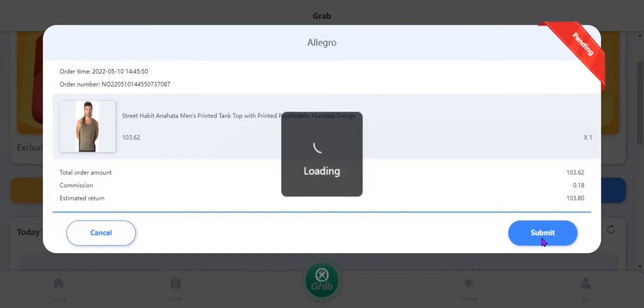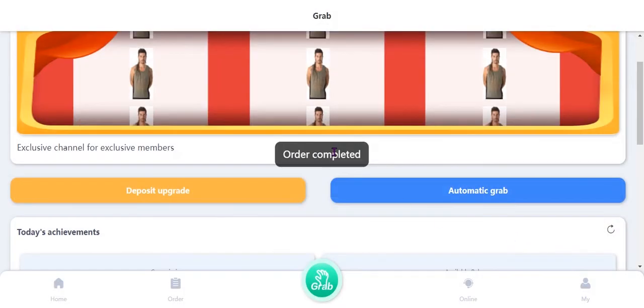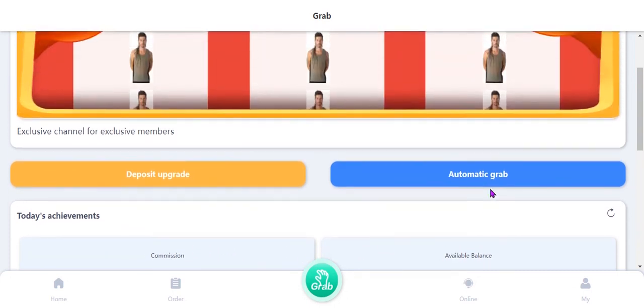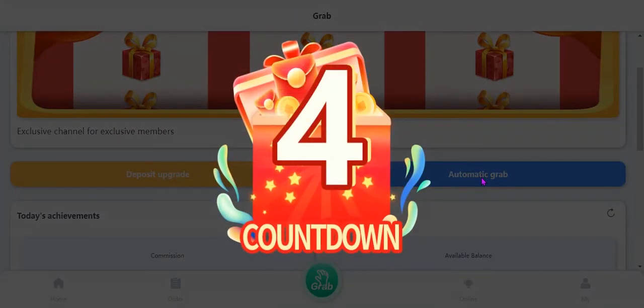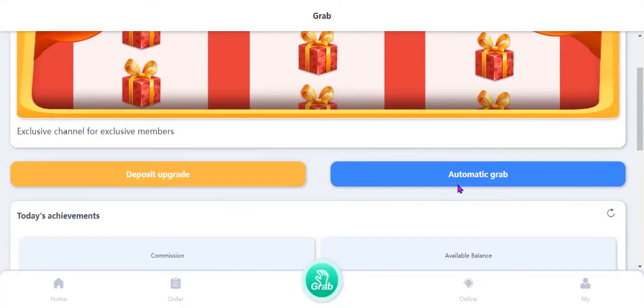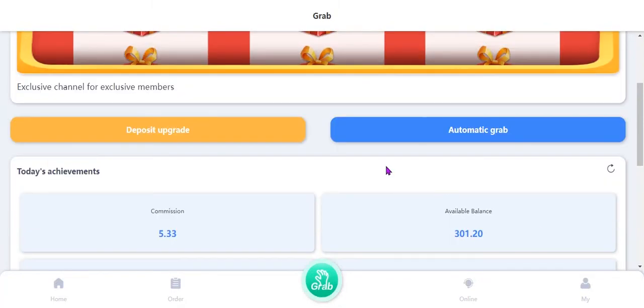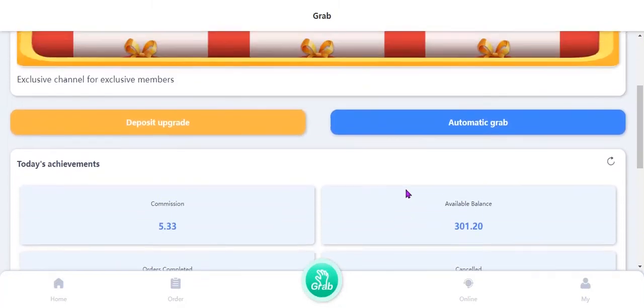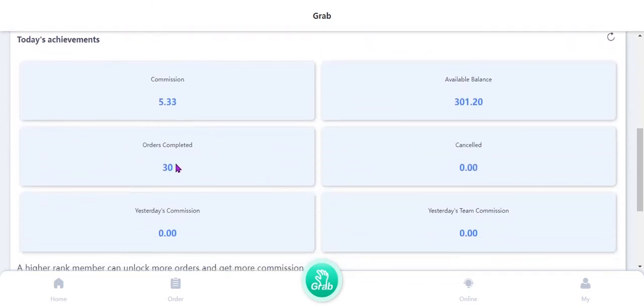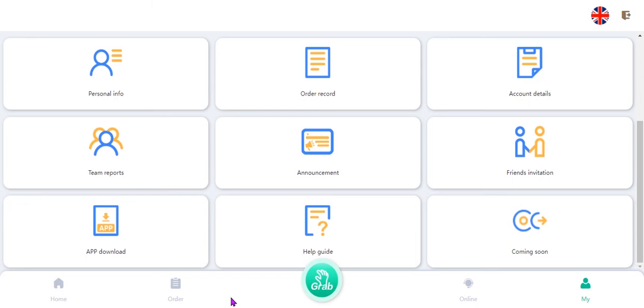Then click submit. Order completed. So you can see this is 0.18% of 300. You are going to do this up to 50 times until you are done with that. So as you can see over here, we have completed our order in that level, that is level 1. You can do a maximum of 30 orders. So you have gone through all of this.